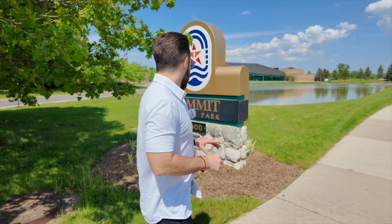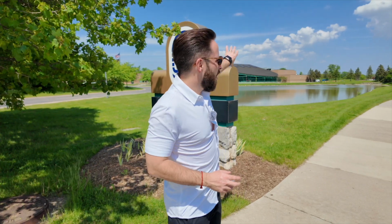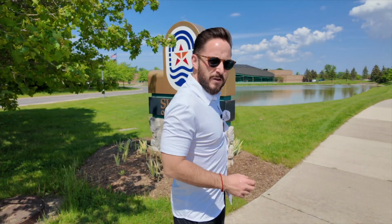Showed you a little bit about Cherry Hill Village. And last but not least, this is about a 5-minute drive from Westridge in the center of Canton here. So we're in front of the Summit, which is a pool, workout facility, all that good stuff. Behind that is a park. Tons of soccer fields and different stuff.